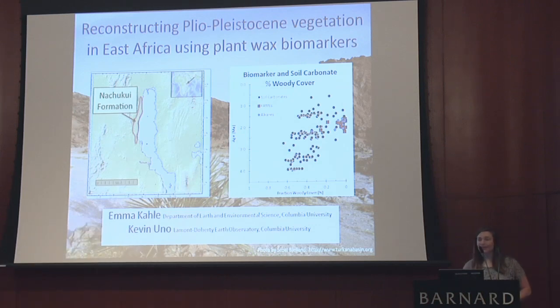Hi, I'm Emma Kale, and I worked on reconstructing Pleistocene vegetation in East Africa using plant wax biomarkers. I focused on a site in the Turkana Basin, shown on the map on the left, and we focused on a time period around 2 million years ago.